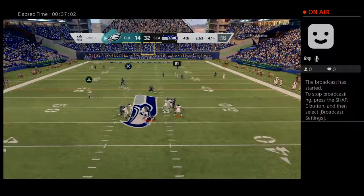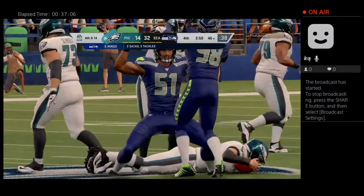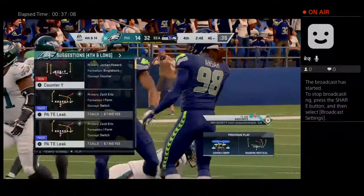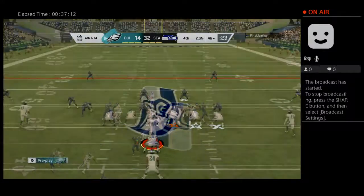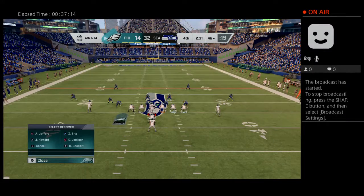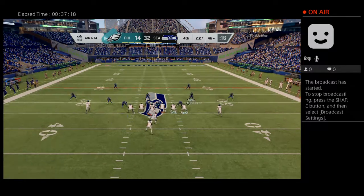Now Wentz. And he will go down. Markevious Mingo gets to him again. I really thought he was really going to do something, but they'll go for it on 4th down.